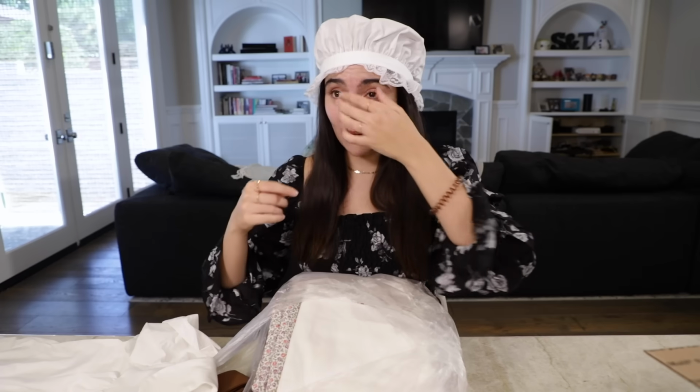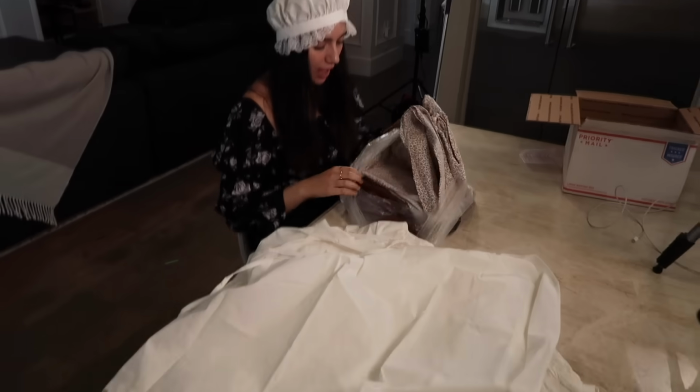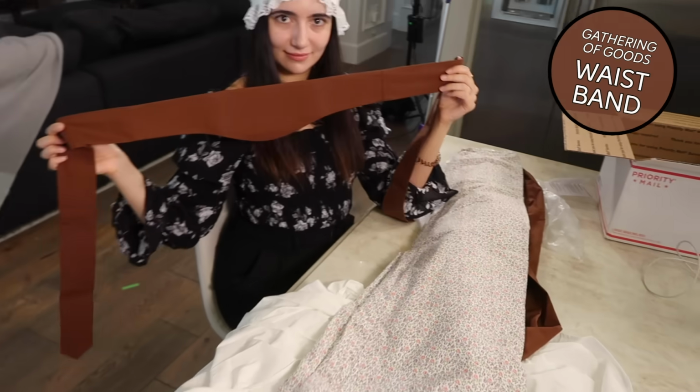Oh yeah, wait, why can't I get this bit out? Oh, that's where there's nothing. That's the face hole. This is the center part. I feel like Betsy Ross already. I feel like a saucy wench. Then we've got an apron, and we've got a couple of different skirts just for some optionality. And then I have a brown belt, and that's all I got.